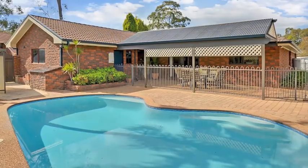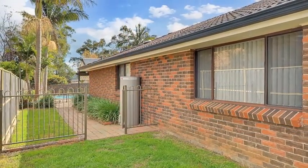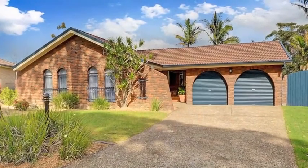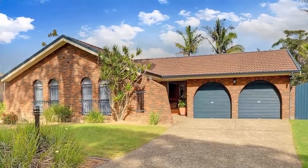This property also has ducted air conditioning throughout, a double lock-up garage with easy access to the home, and is a secure low-maintenance home of exceptional convenience, being close to local schools, shops, parks and transport.